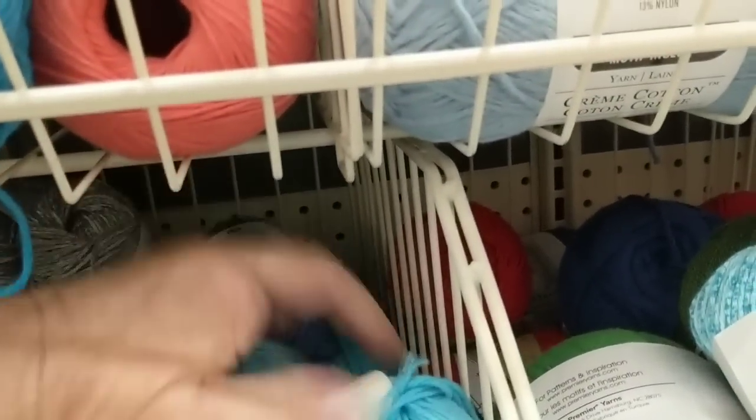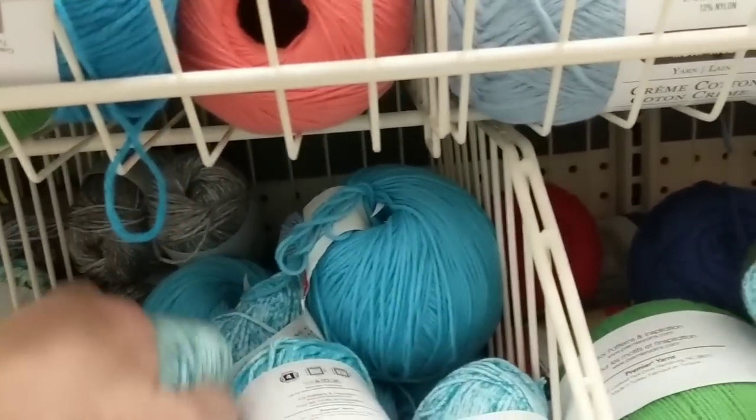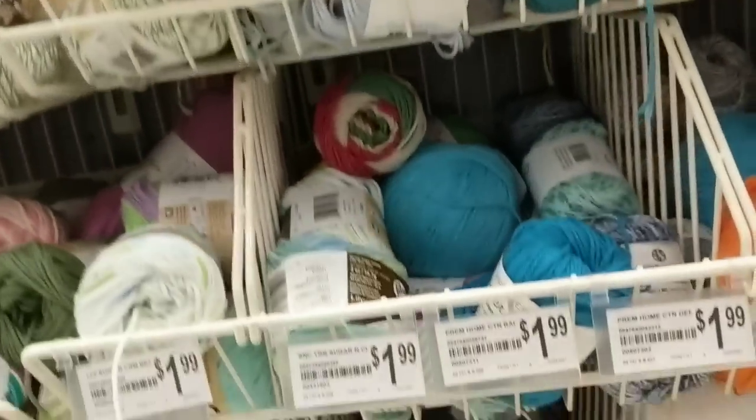I like the speckleness of that Premier Home. I did consider that ball that I just picked up, a plain turquoise cotton, but I really like the speckledy looking one.